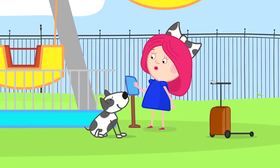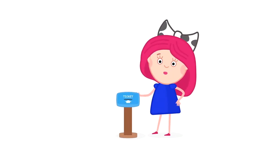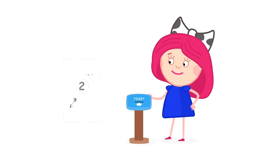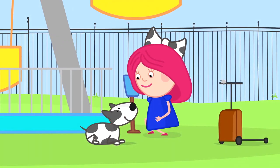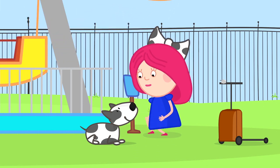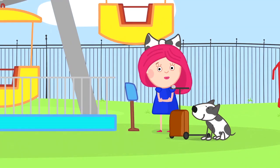Spotty, do you know what's written here? No, you don't. And you? Do you know what's written here? Ticket! Ticket! Right! Spotty, to ride on the Ferris wheel, we need to buy a ticket. Where do we buy it? Navigator Hay will tell us.